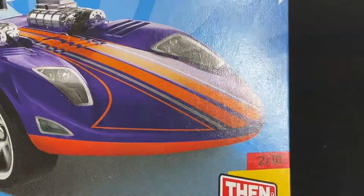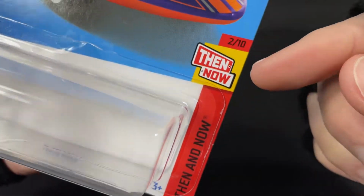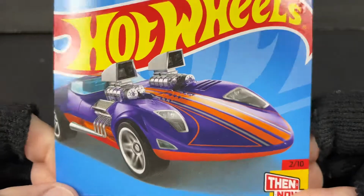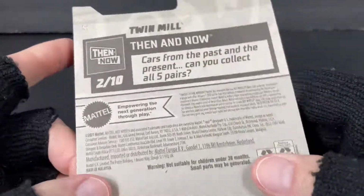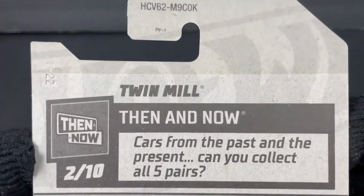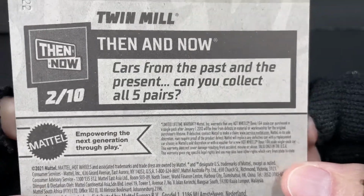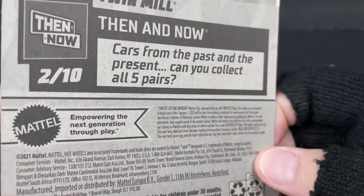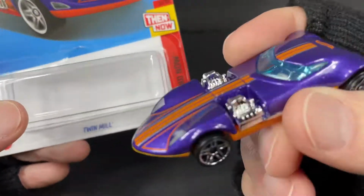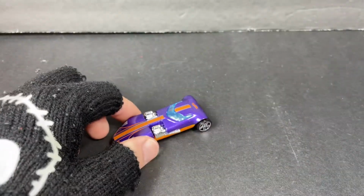Here's the card. It's really nice. It says Then and Now series. Then and Now. 2 of 10, so there's going to be 10 in the series. There's the back of the card. You see the K case with the letter K at the end there. K case for 2022. Cars from the past and the present. Can you collect all 5 pairs? Cool. So it's going to be the new twin mill and then the vintage twin mill and so on. That's pretty cool.